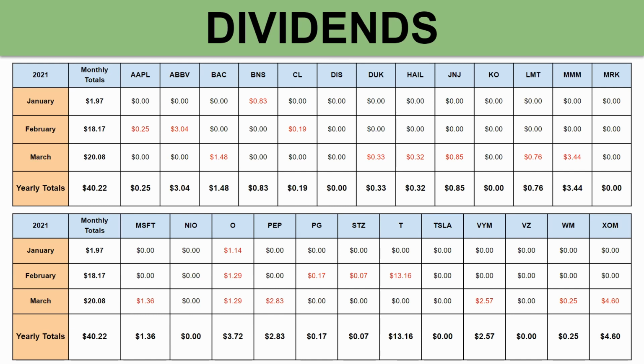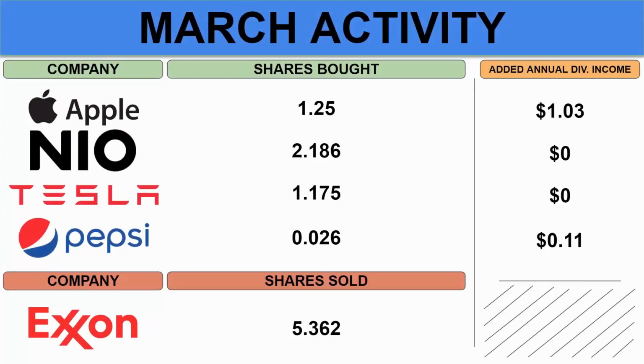So looking at the March activity, this is just an overview of what happened in the month of March outside of dividends. So you can see that the top section there are 4 companies that I actually bought shares of outside of reinvesting dividends. So you'll see that I bought shares of Apple, just over 1 share, so a share and about a quarter. NEO, I bought just over 2 shares of NEO. Tesla, just over 1 share. And then Pepsi, I used the $30 that I contribute each month into Pepsi.